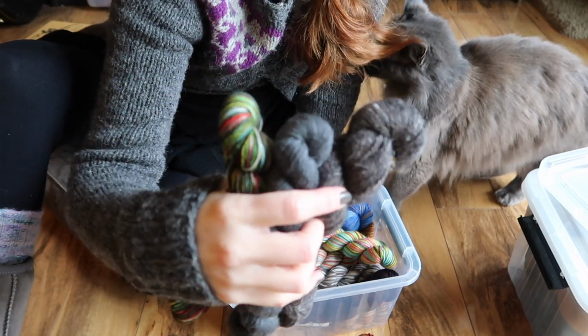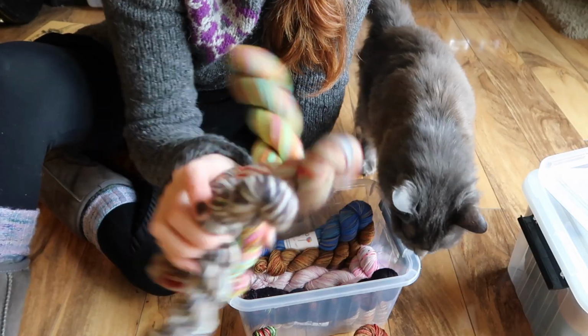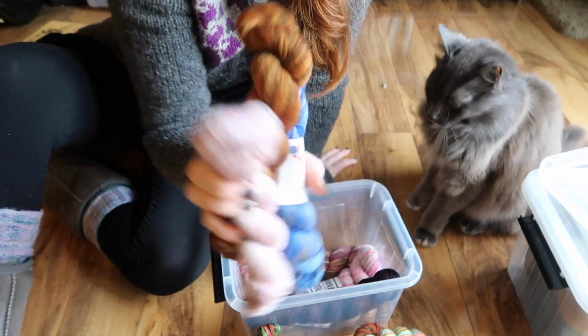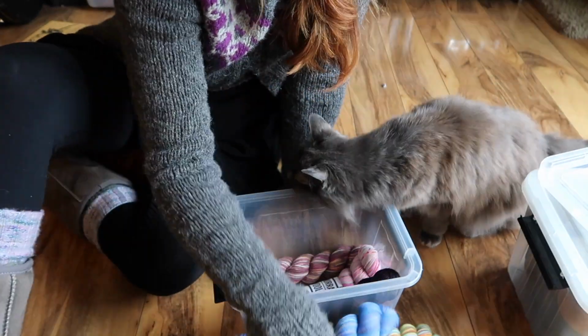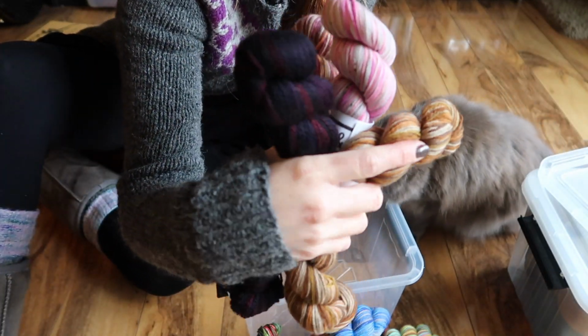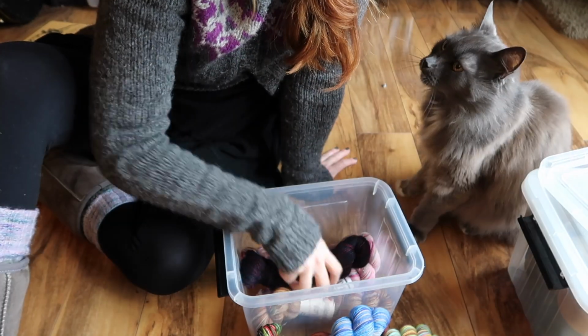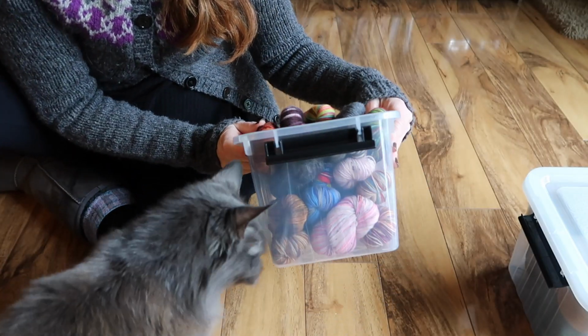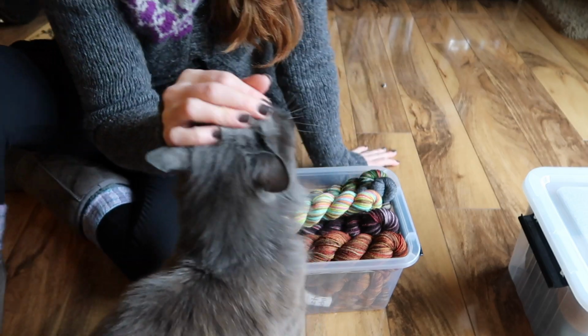A lot of it is leftover sock yarn, and I would love to do something good with this stuff too. I've got some really cool yarn in here, lots of indie dyed stuff. Mostly superwash sock yarn, but I've got some non-superwash stuff too. So I'm really happy with this little bin. I just think it's really nice and neat, and I like it.